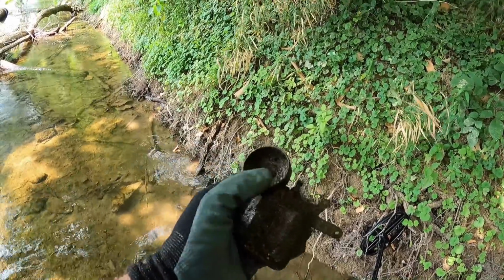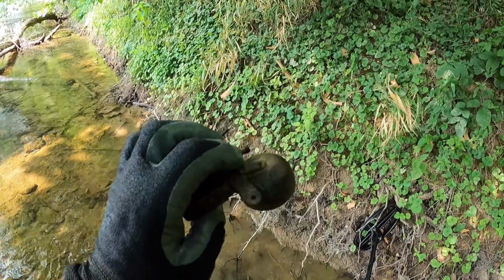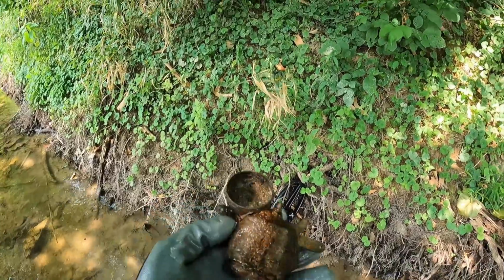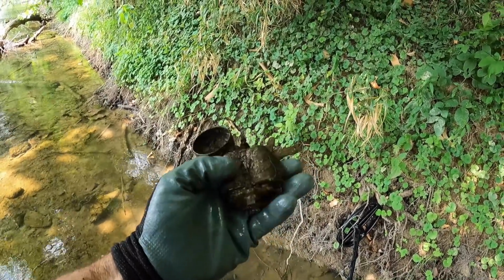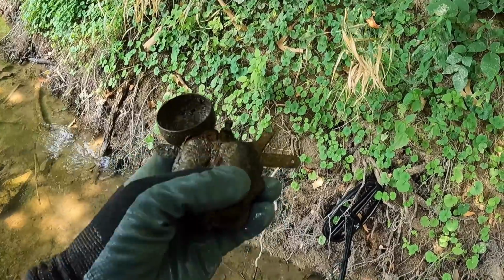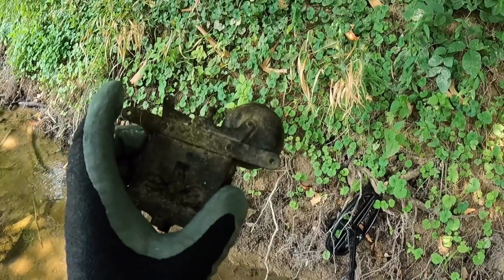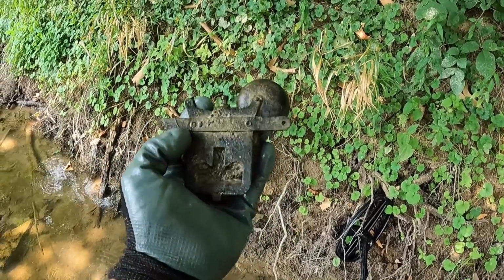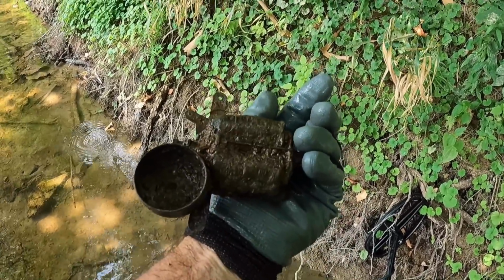It looks like a bell. I find a lot of these types of things in the rivers, and usually they're not quite as domed as that, and I always assume that they're from telephone bells. I'm wondering if this could be from an alarm clock or something. That's got windings in it, but I bet that's some type of ringer. I don't know what that would go to though. Do you? It's definitely got electrical windings though.